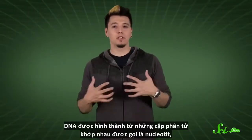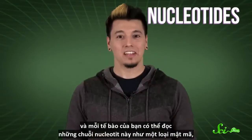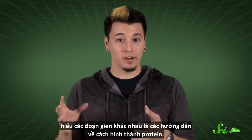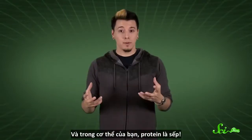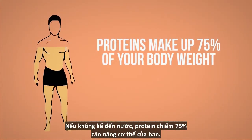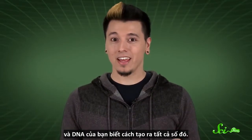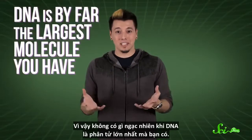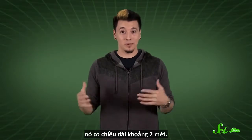It's made up of pairs of interlocking molecules called nucleotides, building blocks that are arranged in a very particular order. And each of your cells is able to read these sequences of nucleotides as a kind of code, interpreting different segments, which are your genes, as instructions of how to build proteins. And when it comes to your body, proteins are the boss. If you don't count water, they make up 75% of your body weight. There are more than 100,000 different proteins in you right now, and your DNA knows how to make them all. That is a lot of instructions. So it should be no surprise that DNA is by far the largest molecule you have. If you stretched out the DNA in just one of your cells, it would be about 2 meters long.